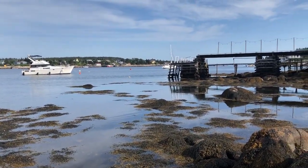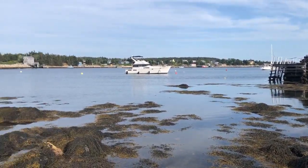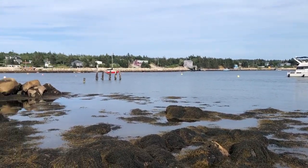This is beautiful Ketch Harbour in Nova Scotia. Beautiful night here. You never know what you'll find out there.